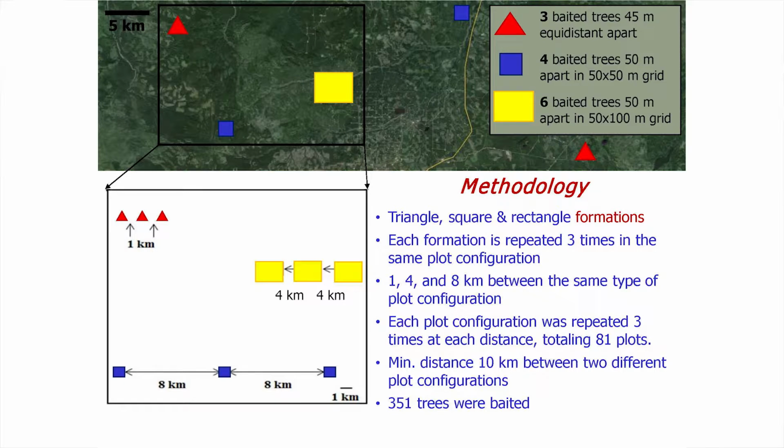We have three types of formations: triangle, square, and rectangle. Basically, we put a bait on each corner of this shape. In this case, the rectangle has 3 baits, the square has 4 baits, and the triangle has 6 baits. Here is the 4 baits, which doesn't look much like a triangle, but it is. No, this is the square, and this is the 6 bait triangle. So basically, 6 baits were placed along these shapes.